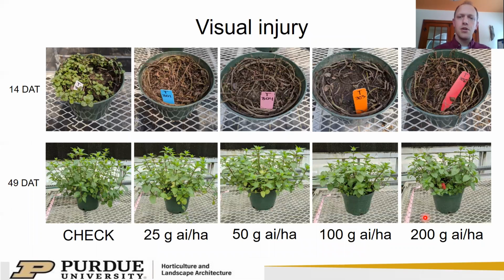So again, just to show you that although there was injury, the plants grew out of it. You can see with the injury on the top there, it looks like at 14 days after treatment. And again, you can see it's kind of just a general necrosis. Any green plant tissue that existed above the soil surface at the time of application was burned. And then again, you can see what the plants look like at our harvest at 49 days after treatment. There's the check right there on the left, the 1X, 2X, 4X, and 8X.